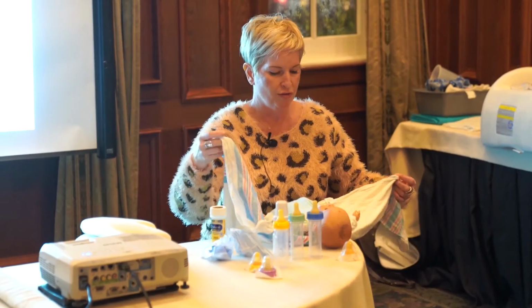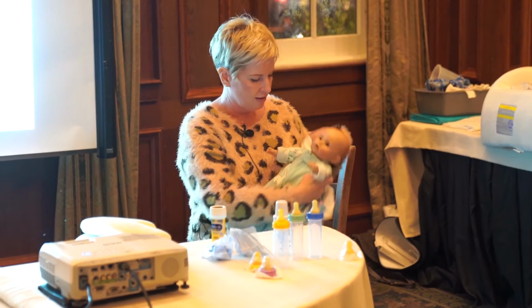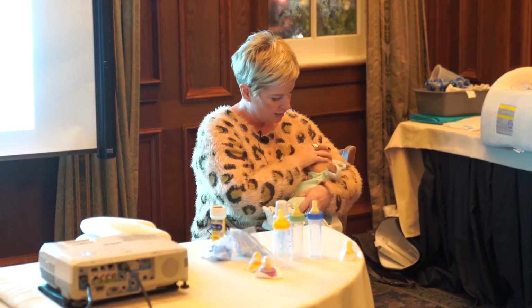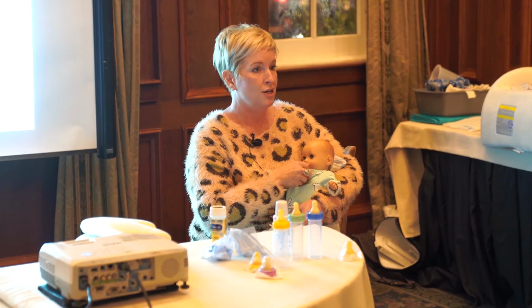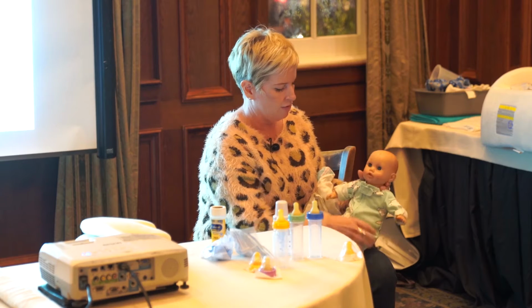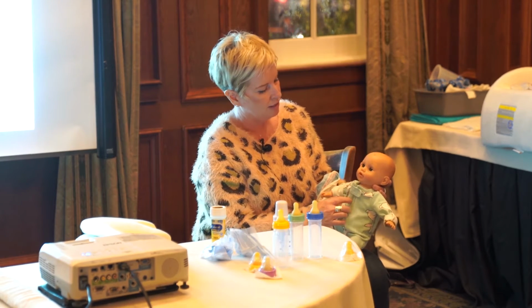What position do you feed in? So we know a lot of parents when they start feeding want to feed like this, right? They want to have the baby kind of cradled. You won't see a NICU nurse feed like that. I always teach the parents to sit the baby on their lap, just on their butt, and support the back of the neck and the head.